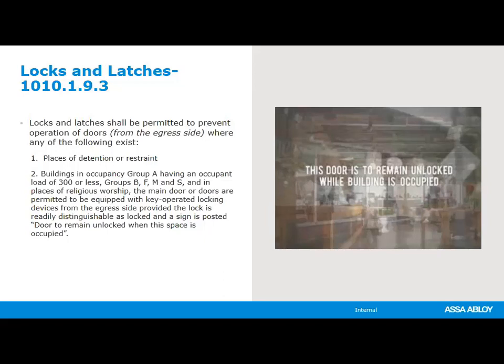And most commonly, it's going to apply only to institutional Group I occupancies: detention and correctional facilities, jails, hospitals, nursing homes, any place where, for the patient's best interest or for the person's best interest, you're locking them in, and that is the definition of detention or restraint.